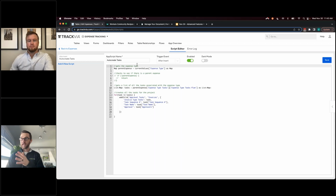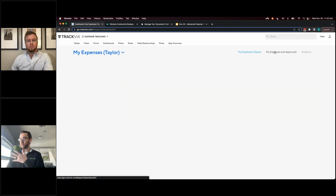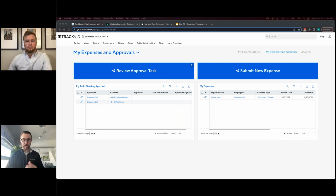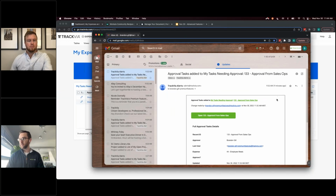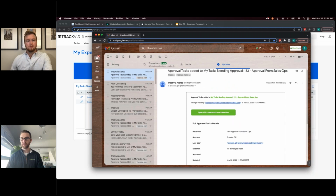Because now, as we've gone through and this expense has been submitted, I can be notified if I go to the dashboard, my expenses and approvals. This is looking at things from the realm of myself, and I can see here are some expenses that I need to approve. I've got a totally different dashboard here, but as these things get added, I can get notified. Of course, I can get a TrackVia alert if we want to take a look at this. 11 minutes ago, I got this alert that there's an expense that I need to approve.